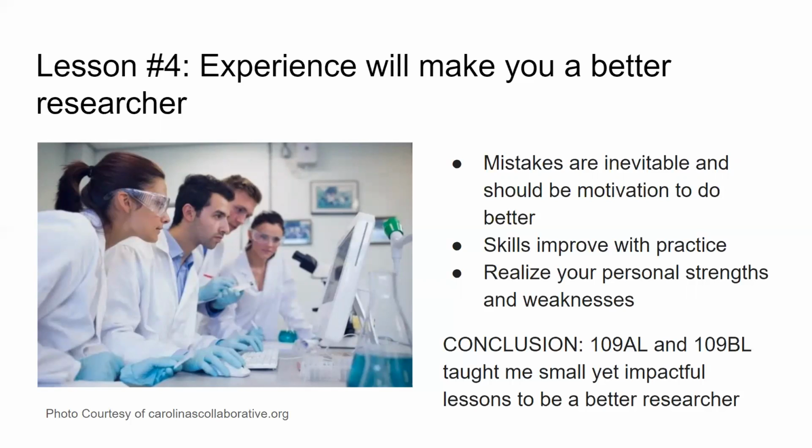And so I'm very thankful for 109 AL and 109 BL in teaching me so much, not only about science and actual lab processes, how to use lab equipment and things like that, but I'm also very thankful for just the small yet impactful lessons that taught me how to be a better researcher. And although these lessons are pretty simple, oftentimes it's the simple, concise lessons that are most impactful and are the ones that we actually apply. And I'm very thankful for these classes.